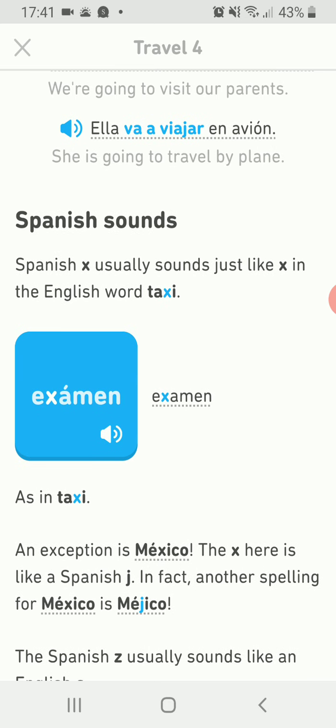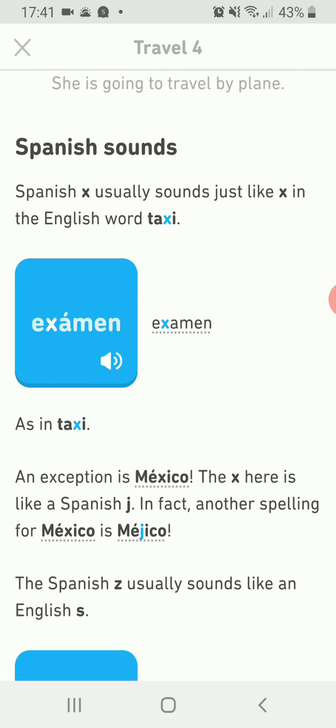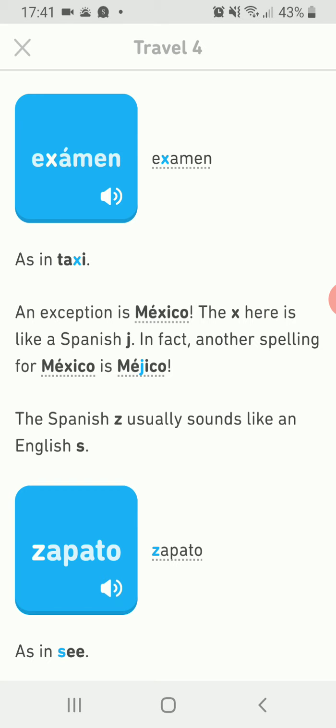Well, let's talk about Spanish sounds. We have this letter X, and Spanish X usually sounds just like X in the English word taxi. For example, we have this word examen. For examen, exams, you know. So, just like in taxi, X is X, but an exception is for the word México. México is a country. So the X here is like a Spanish J, which sounds like an H. So in fact, another spelling for México is Méjico with the J. All right. So which sounds like an H.